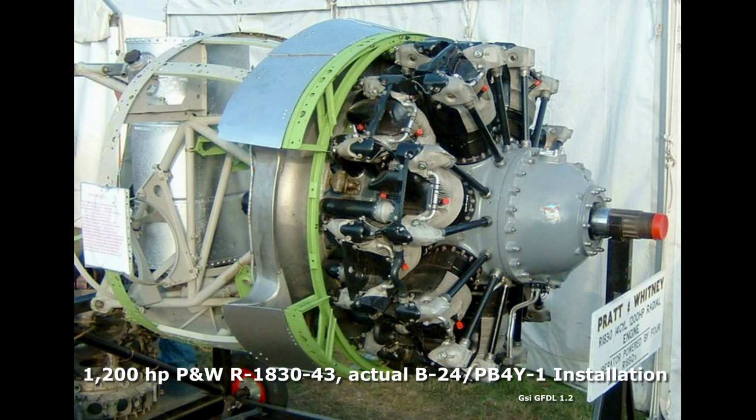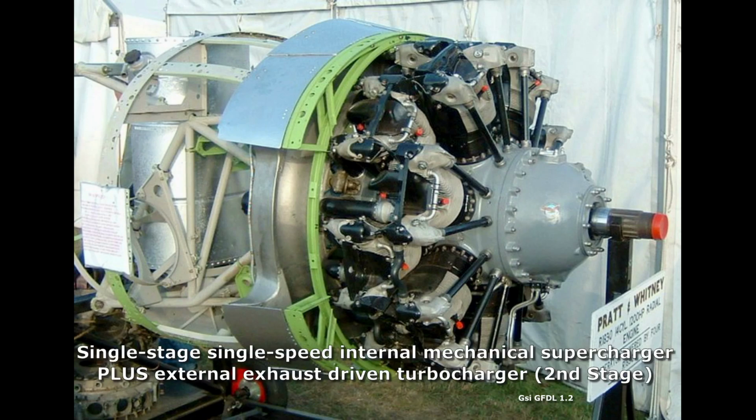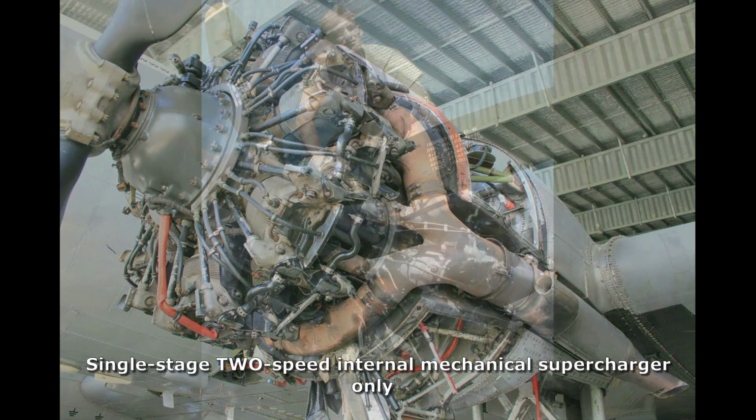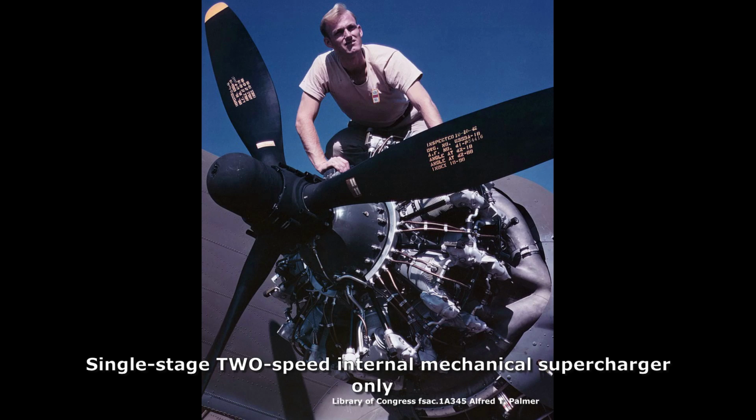The B-24 and PB4Y-1 were powered by the 1,200 horsepower Pratt & Whitney 14-cylinder Twin Wasp radial engine, which had the standard mechanical supercharging for power, but was also externally turbocharged with exhaust pressure for altitude. This was virtually the same engine that powered the DC-3 and C-47 transports that were mechanically or internally supercharged only.